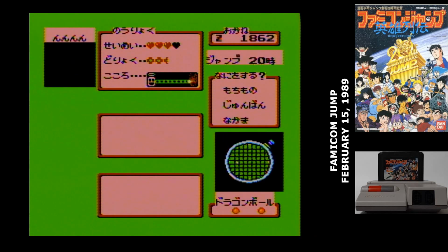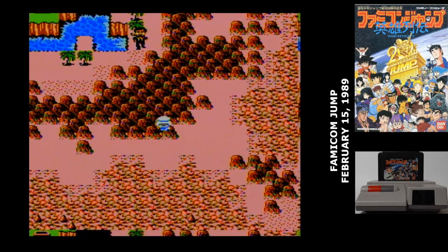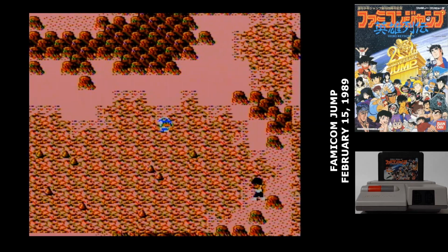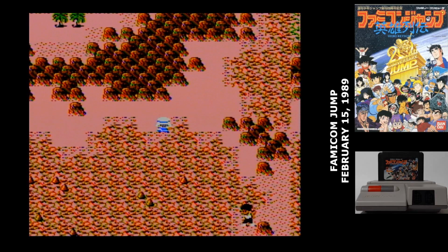Getting Dragon Balls sounds like a lot of work, so what you could do instead is get your password, reset the game, and re-enter the password. All characters start out with full health when you do that.